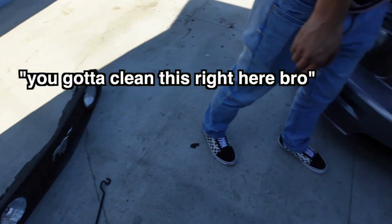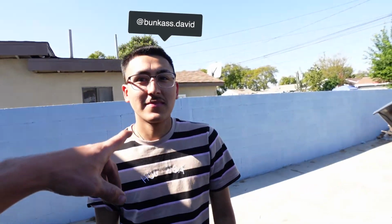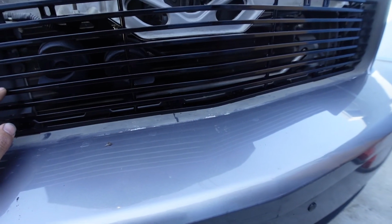You gotta clean this right here, bro. Bro, he doesn't clean anything on his car. Oh, this is Edgar's homie David, by the way. Homie has a slammed truck for no reason. Oh yeah. That shit dirty as fuck. Clean it, dog. Go get a rag and clean it. Edgar, what your cousin doing on the bumper?